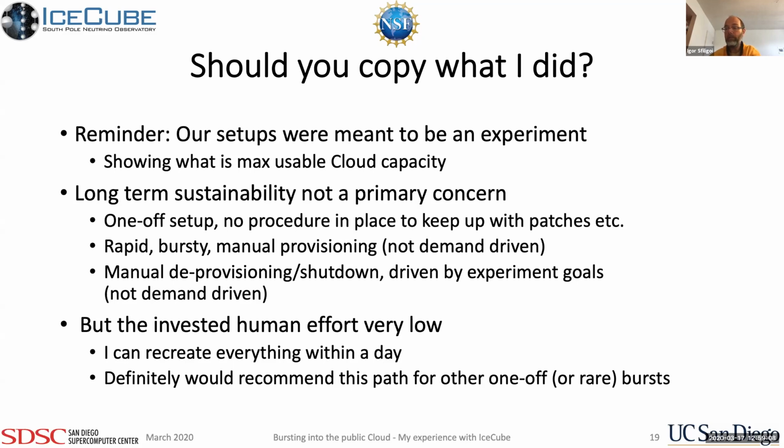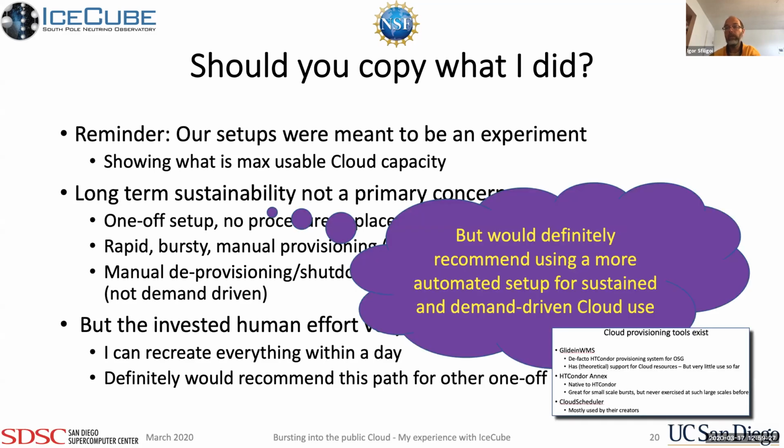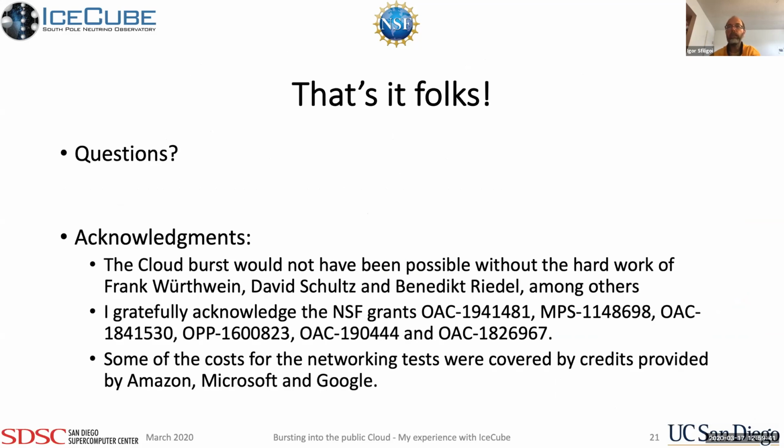So if you're planning to do a one-off burst into the cloud, or do it rarely, like once every 6 months, I would definitely recommend go the cloud native way. It's just so easy, and you know exactly what's going on, that it makes perfect sense. But if you plan to do something a little more steady state and demand based, cloud provisioning tools are probably the way to go. And I said there are several of them, but it was not our use case. So that's what I have.